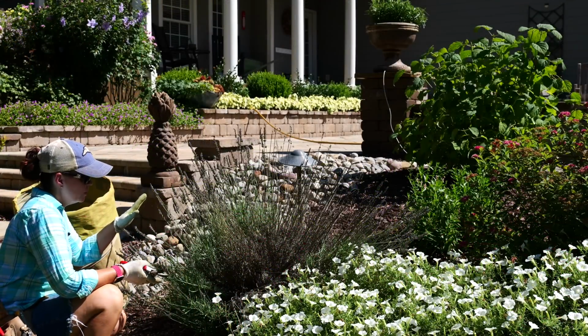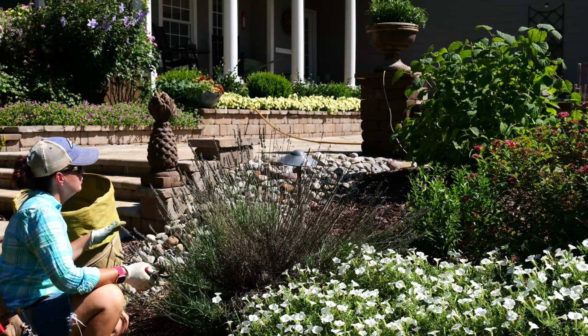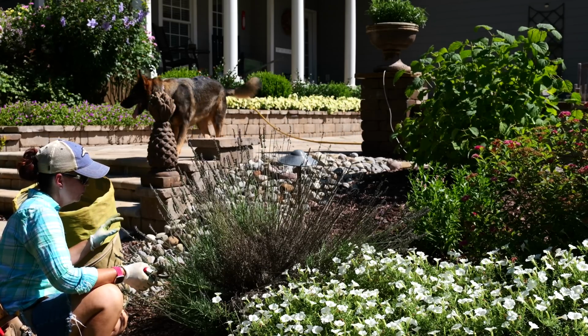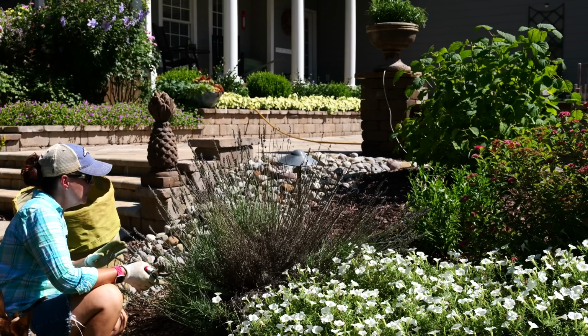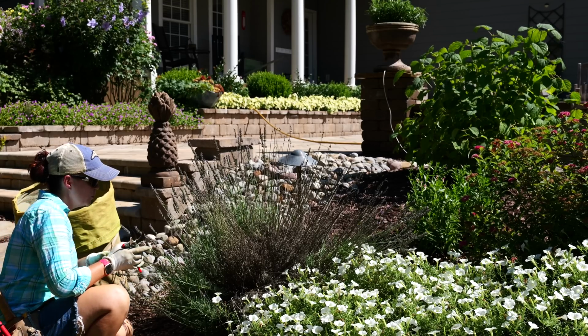Here's my Phenomenal Lavender. It is at its end of bloom cycle, right? There are just a very few little flowers left on it. We have enjoyed it. The fragrance has been heavenly. The pollinators have enjoyed it immensely. So now is the time to prune it back.